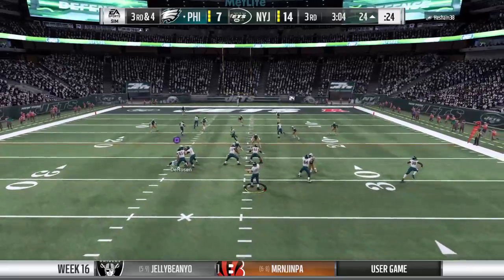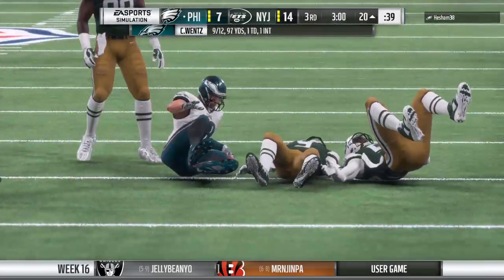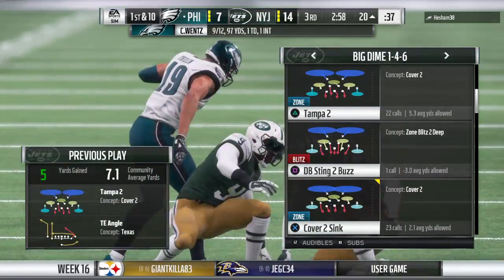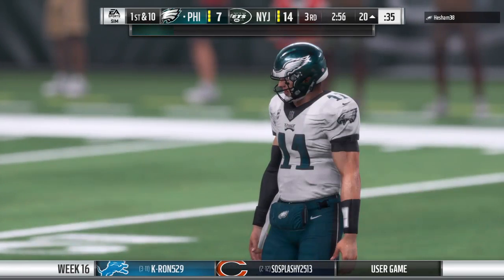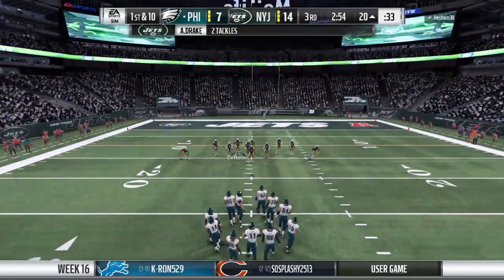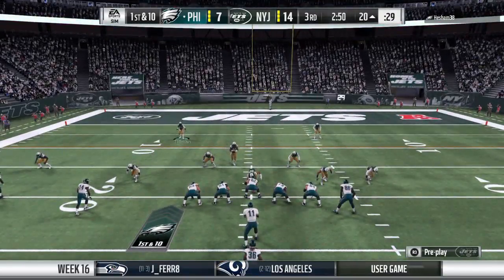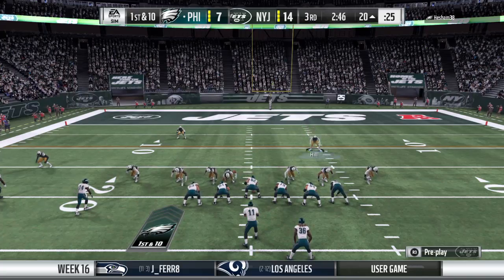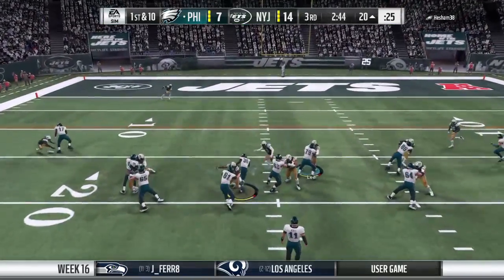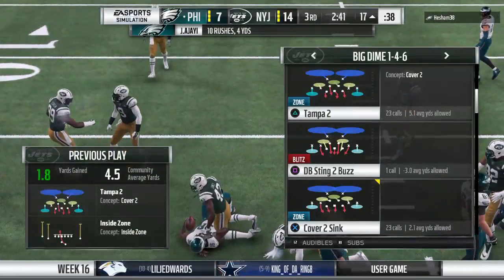Here's Wentz to throw. Open man is Thielen. It's complete. And he will have the first before he's brought down right on the chalk of the 20. 5 yards is the pickup there as that extends this drive. They'll run it now out of the gun. And just a couple yards there down to the 17.